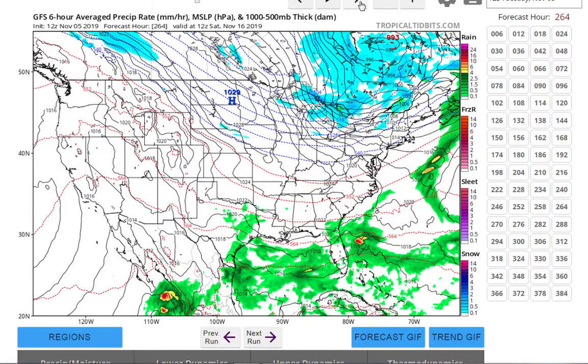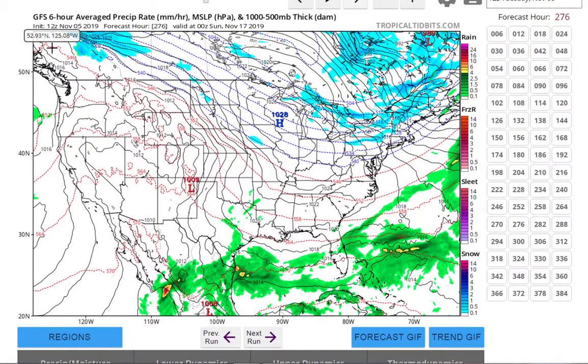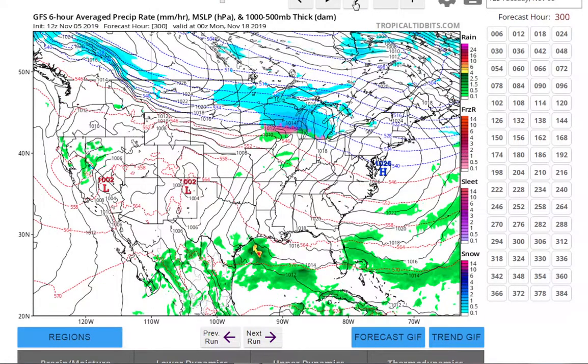Heads on out. So think of it as a highway. These systems, the only way they can go is this way. They just follow the jet stream. So look, there it goes. Boom, there's the next one. Comes across the Great Lakes. Look at how windy it's getting in here.